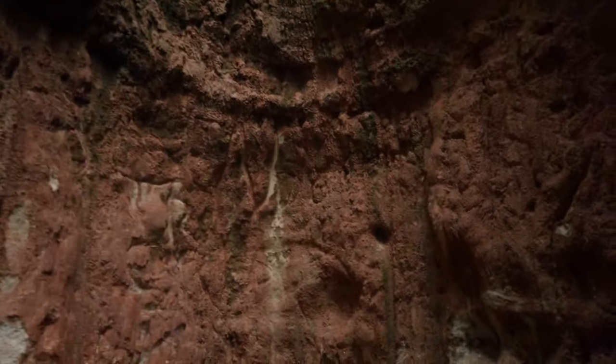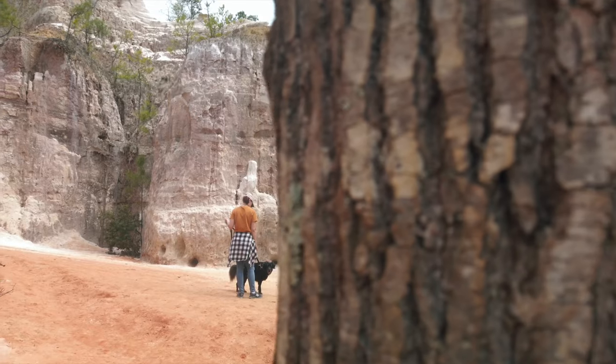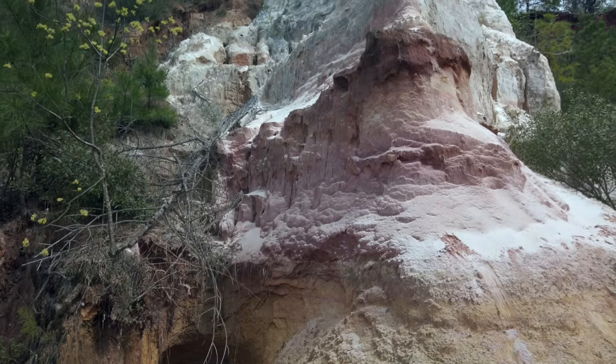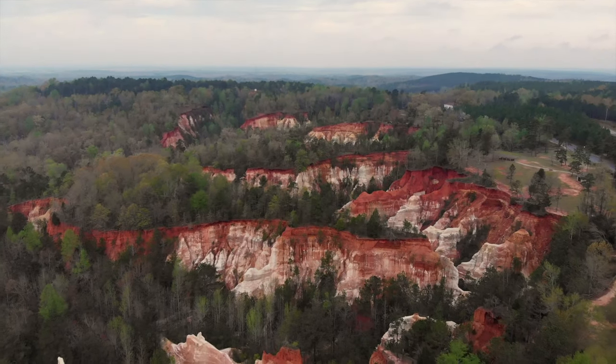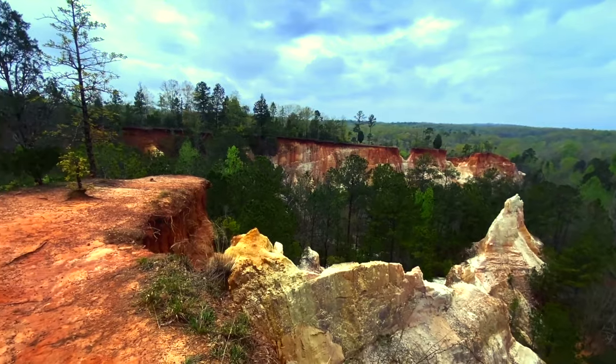All the different colors you see in the soil are from different minerals and different fertilizers and such that was used. So it was pretty hot when we were there, even in March, down at the bottom of the canyon. That is one thing to keep in mind. In the base of the canyon, it does get hotter than it is at the top. And it is quite a bit of a hike. There are different trails that go down through the canyon, and I think one is even as long as 7 miles.